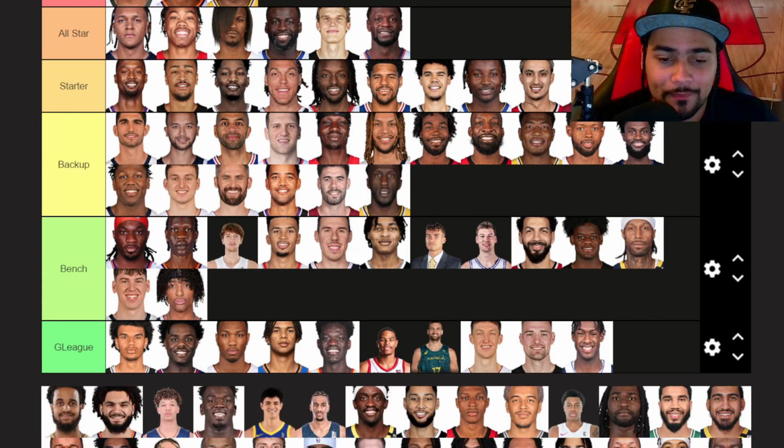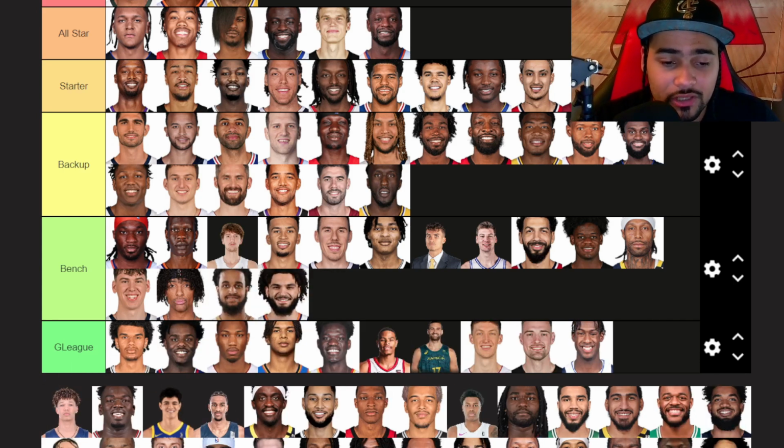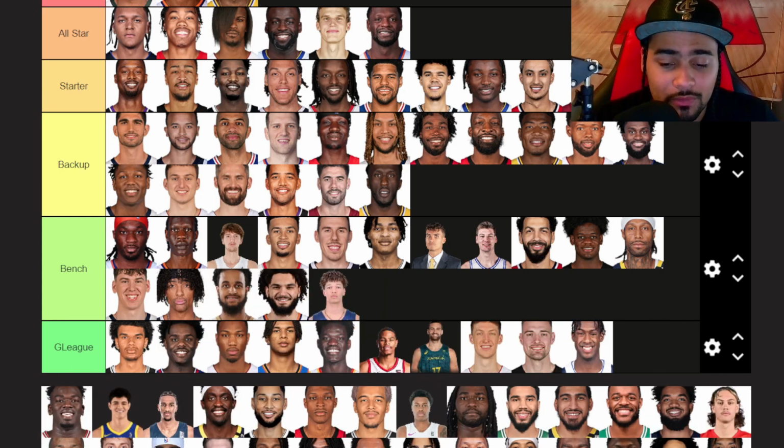Torian Prince, going to go backup tier, really solid wing. Jeremiah Robinson-Earl, going to go bench. Roddy, going to go bench. Dejan Salone, we're going to put him in bench as well.